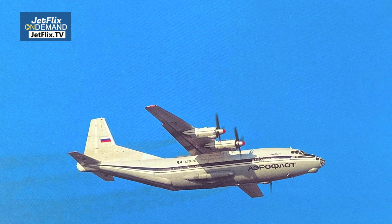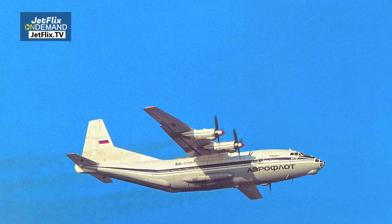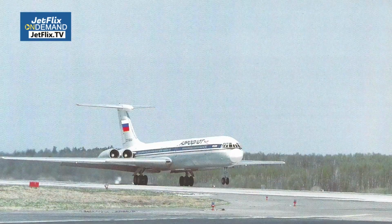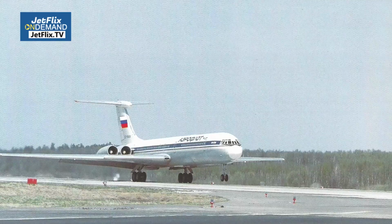Even today, a good number of AN-12s remain in operation, both with the Russian military and commercial operators in Russia and CIS states. This brings us to the venerable IL-62, which was essentially a 1960s copy of the Vickers VC-10.